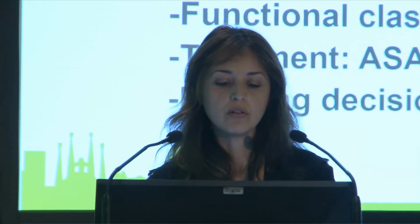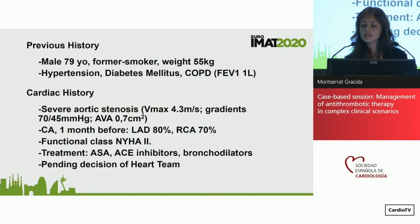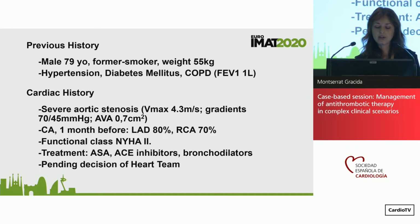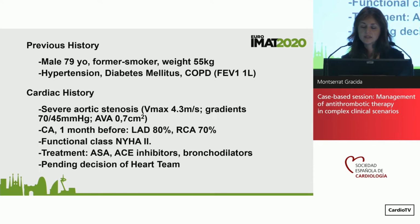The previous history is a male, 79 years old, former smoker, weight 55 kilograms, hypertension, diabetes, and COPD with FEV1 1 liter. The cardiac history is severe aortic stenosis with Vmax 4.3 meters per second. The gradients are 70-45, and the aortic valve area is 0.7 square centimeters. The functional class is 2, and the current treatment is aspirin, ACE inhibitors, and bronchodilators. The patient is pending decision of the heart team.